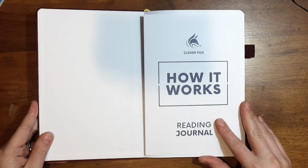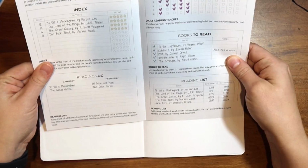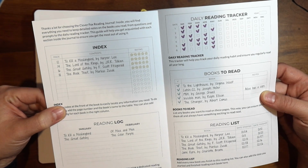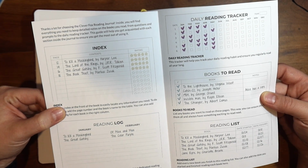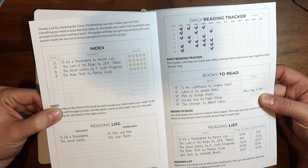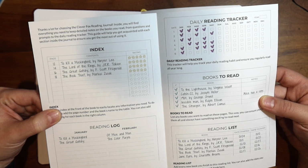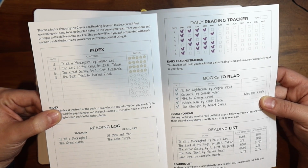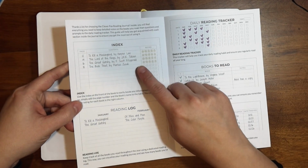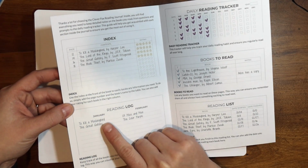We'll open her up, and oh, there's a little how it works guide on the inside. It says, "Thanks a lot for choosing the Clever Fox Reading Journal. Inside you will find everything you need to keep detailed notes on the books you read, from questions and prompts to the daily reading tracker. This guide will help you get acquainted with each section inside the journal to ensure that you get most out of using it." So it tells you there's an index, a reading log for each month, it looks like.